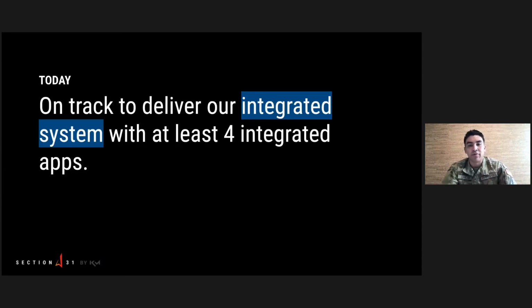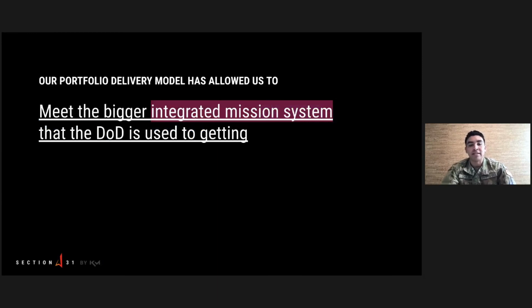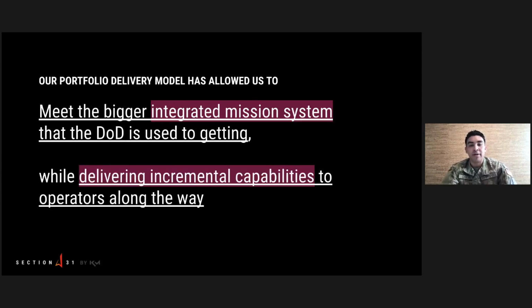Due to the success of our portfolio model, it was actually adopted by the rest of our organization. Rather than having one portfolio, we now have 6 portfolios, each aligned to a specific domain. So to sum it all up, our portfolio delivery model has allowed us to meet the bigger integrated mission system that the DoD is used to getting, while also delivering incremental capabilities to operators along the way. With portfolio management, we're proving to the Agile skeptics that even the most bureaucratic organization in the government can deliver massive mission impact, and we're excited to see others do the same.